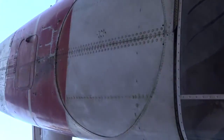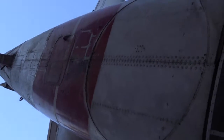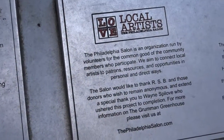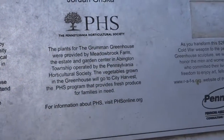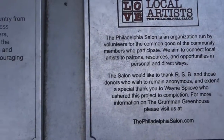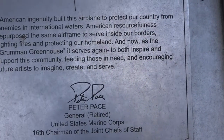Serve inside our borders, fighting fires and protecting our homeland. And now, as the Grumman Greenhouse, it serves again to both inspire and support this community, feeding those in need and encouraging future artists to imagine, create, and serve. And it's signed by Peter Pace. And this is local artist John Gritzka of the Grumman Greenhouse.